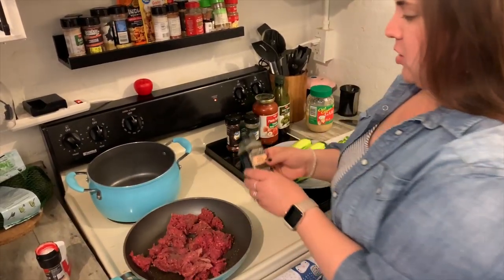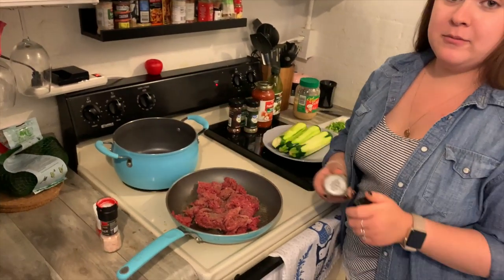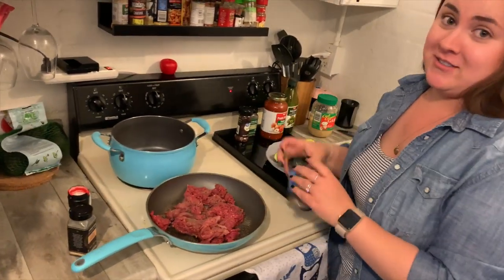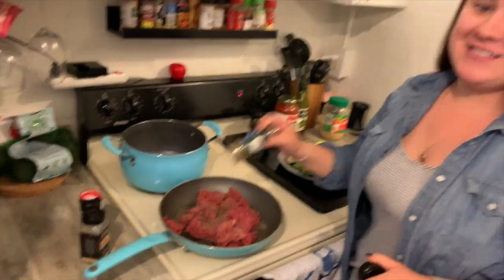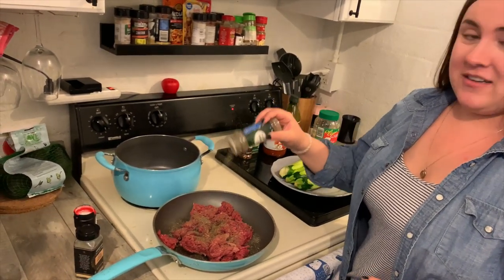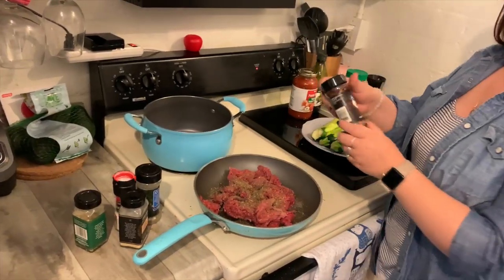We're gonna put some garlic powder. Now we really, really like to season our meat, so don't judge us. Like seriously, we put a lot of seasoning. Relax. Go as crazy as you want with the seasonings. And then crushed red pepper.